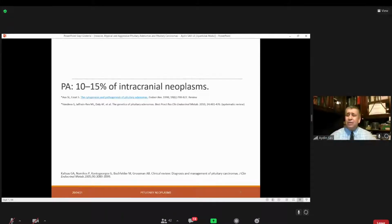For example, in the previous two institutions that I worked in, both Marmara and Acıbadem, the neurosurgeon in that particular department, the same guy, was very curious about pituitary surgery. So pituitary cases were more than 22 to 24% of all cases. So this depends upon which kind of registration you are looking at.